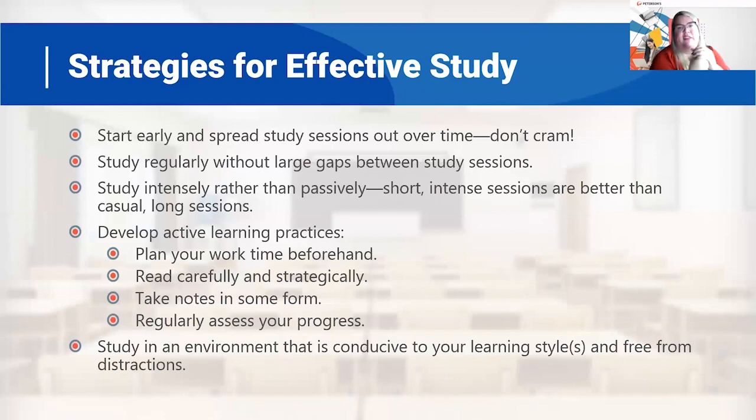That said, there are some basic strategies that really do, again, not apply to every single person, but are typically recognized by scientific studies and psychologists as working really well for most learners. So one is that it's not good to cram. Most of us have been guilty of cramming at some point in our lives, but it just doesn't help most test takers.